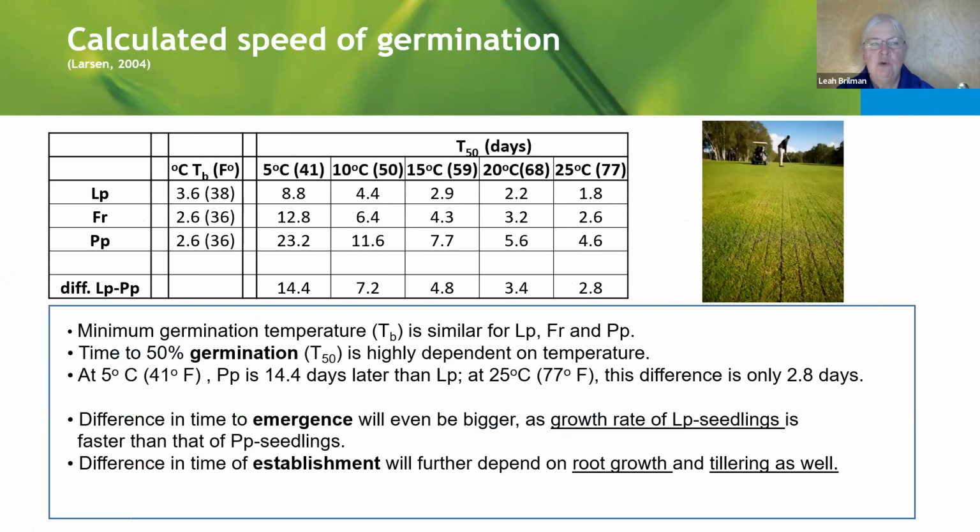This is based upon some work by Lawson in 2004. This shows you the lowest. This is your temperature C. This is your temperature F. Since I do this in both Canada and Europe and New Zealand and in the US, I have modified this slightly for all sorts of people. So actually, if you look, perennial ryegrass requires a little higher. That's the lowest temperature it will germinate. Red fescues and Kentucky bluegrass will actually germinate at a little lower soil temperature.